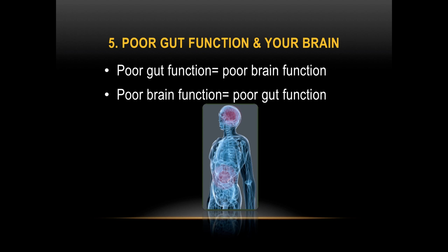Poor gut function basically equals poor brain function. There's a brain-gut axis, and on the opposite, poor brain function will cause poor gut function. So it goes both ways. The gut needs to be healthy, and the brain needs to be healthy. The vagus nerve, the 10th cranial nerve, which comes from the brainstem, stimulates the motility and the digestion. That's our rest and digest nerve.